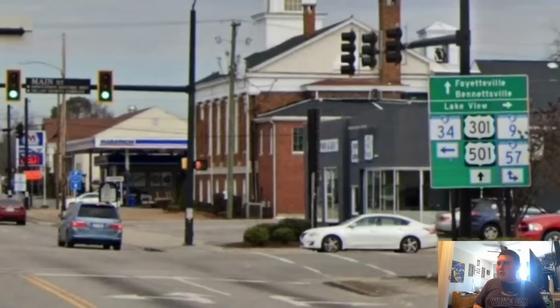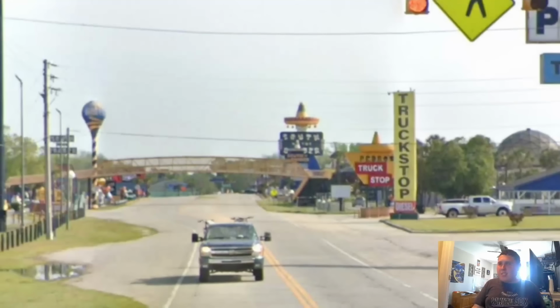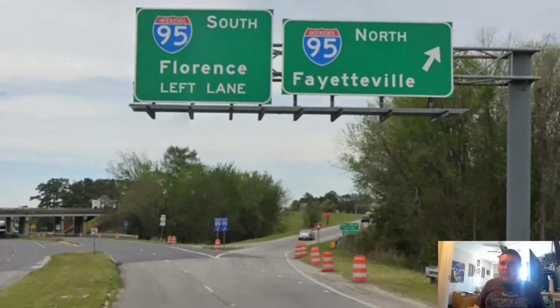And here in Dillon, we meet with South Carolina 9 and 57 as 301 and 501 are now being signed for Fayetteville and Bennettsville, which are definitely awesome choices. And we're now passing by South of the Border here at the North Carolina and South Carolina border. And after going through this attraction, we meet with Interstate 95 at exit 199, and it's being signed north for Fayetteville and south for Florence.